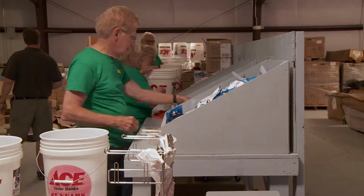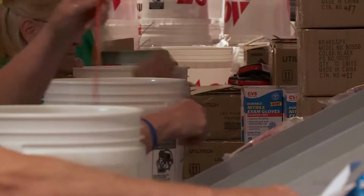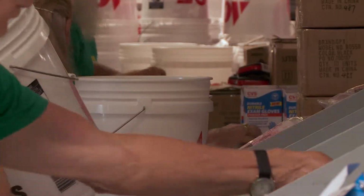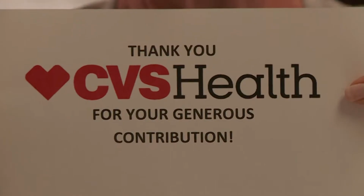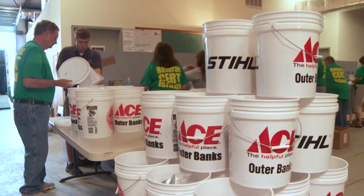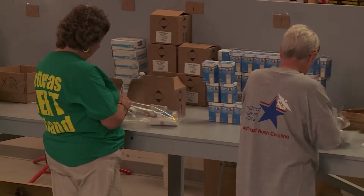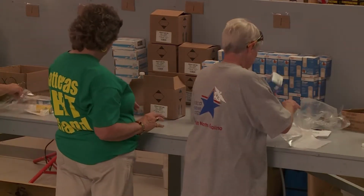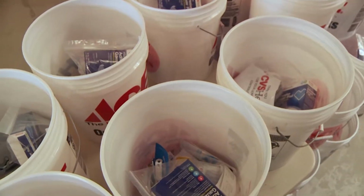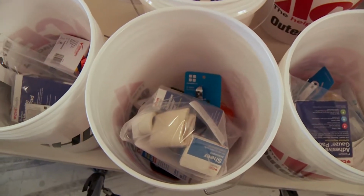Originating from a $10,000 grant from the North Carolina Department of Health and Human Services Office of Public Health Preparedness and Response, in addition to generous donations from area businesses and groups, including the Hatteras Island Community Emergency Response Team and the Northeast North Carolina Medical Reserve Corps, the Kits for the Cape program was able to supply 250 kits to at-risk residents on Hatteras Island.